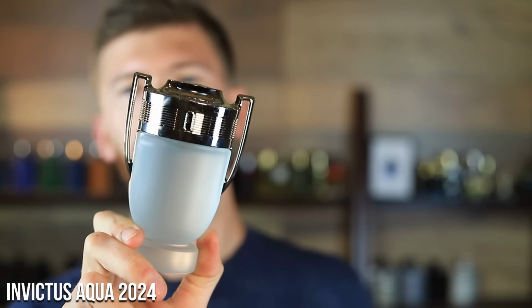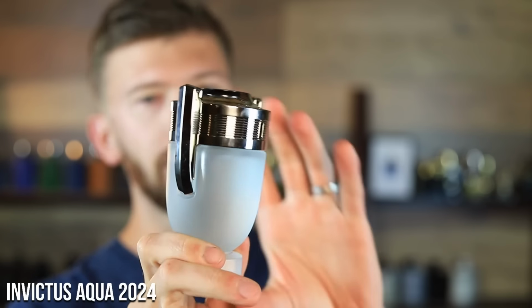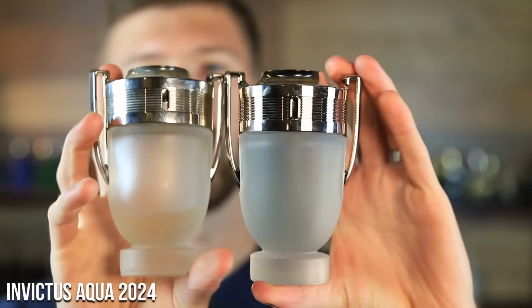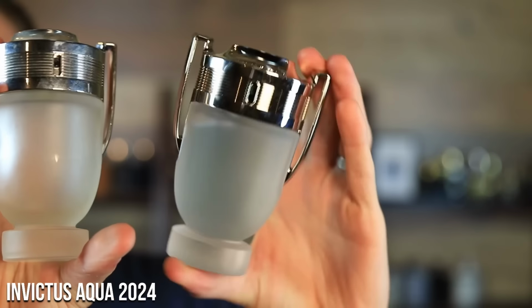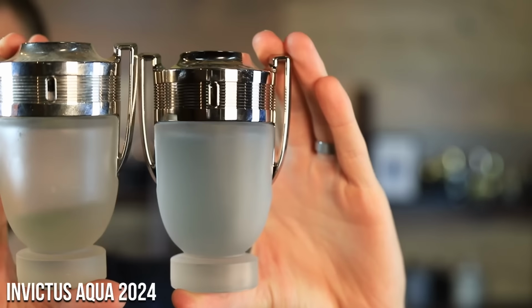Okay, that leads us to Invictus Aqua 2024. So I was not expecting this at all, but here we go. We got this year. And again, you see a pretty big resemblance between this and Aqua 2016, right? The bottles are not exactly the same. This one has, I guess, a little bit more of a clear color. This one has almost a little bit of a yellowish tint. I don't know, what would you call that? You can tell there's a difference.